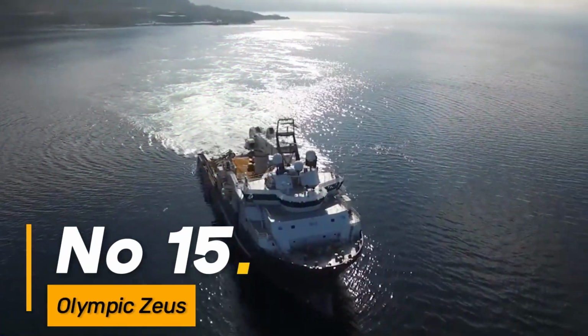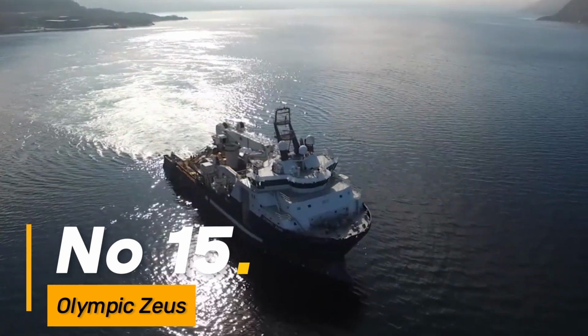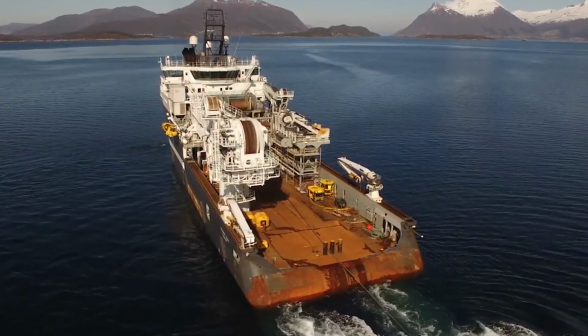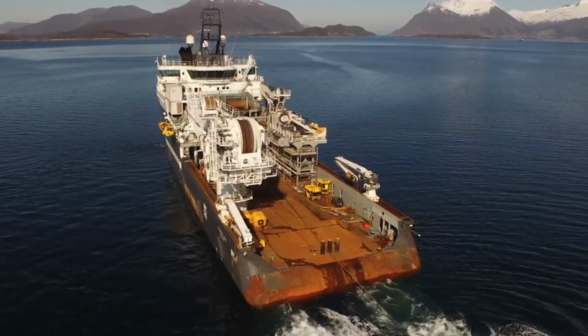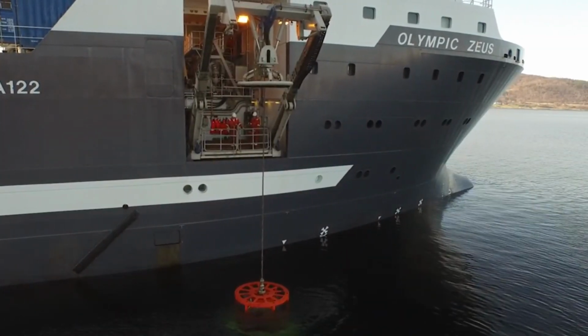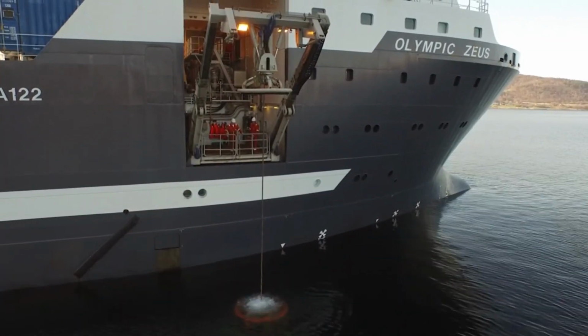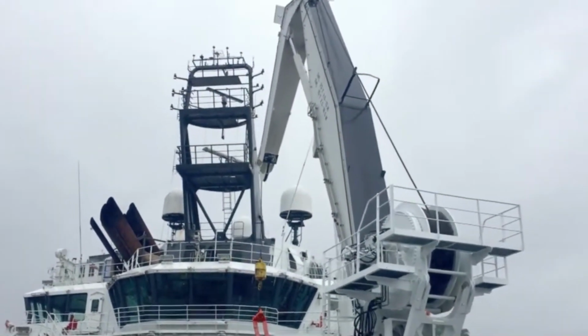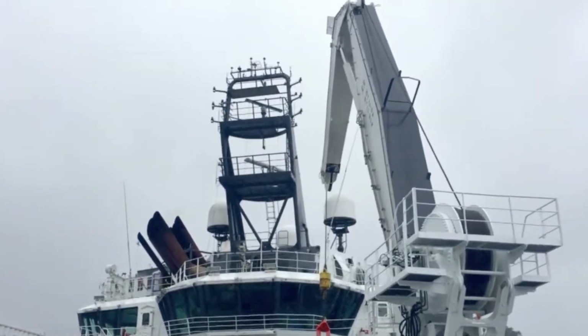Number 15. Unleash the power of the Olympic Zeus, a machine designed for heavy-duty material handling in challenging environments. With its advanced hydraulics and robust build, this industrial powerhouse tackles tasks such as loading and unloading heavy materials with ease. Join us as we witness the strength and agility of the Olympic Zeus in action.